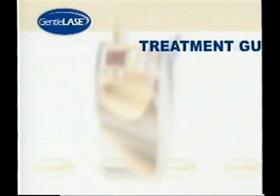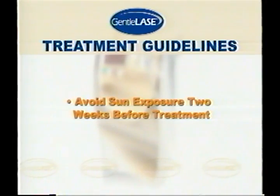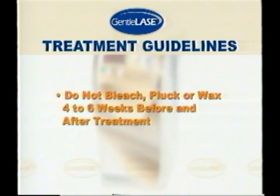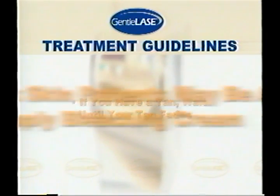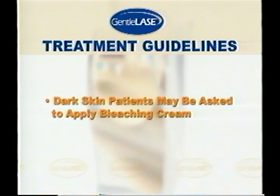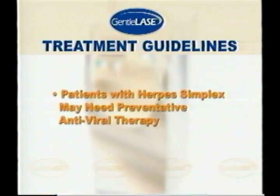Your doctor or practitioner will explain specific procedures for you to follow before you undergo your first laser treatment. However, here are some basic patient guidelines for you to follow. Avoid sun exposure for at least 2 weeks before treatment. Also, for 4 to 6 weeks before and after treatment, do not bleach, pluck, or wax your hair. If you have a tan, wait until your tan fades. If you have dark skin, you may be asked to apply a bleaching cream for 4 to 6 weeks before your treatment. If you have a history of herpes simplex, your doctor may prescribe preventive antiviral therapy.